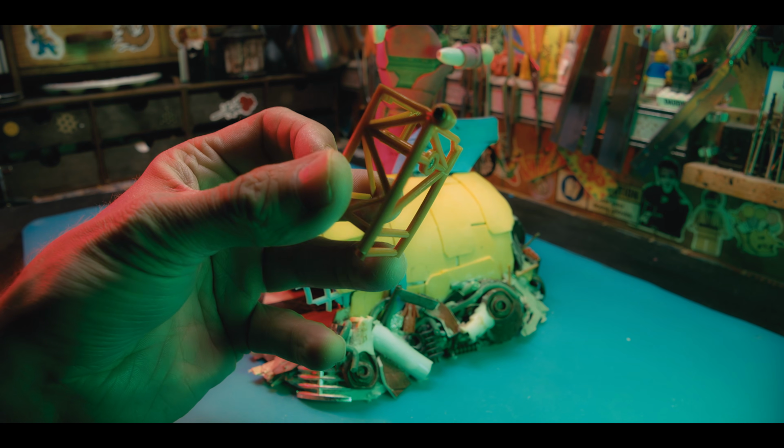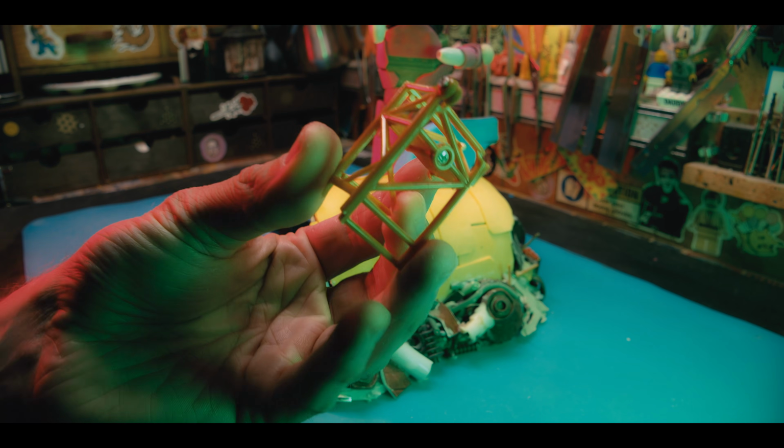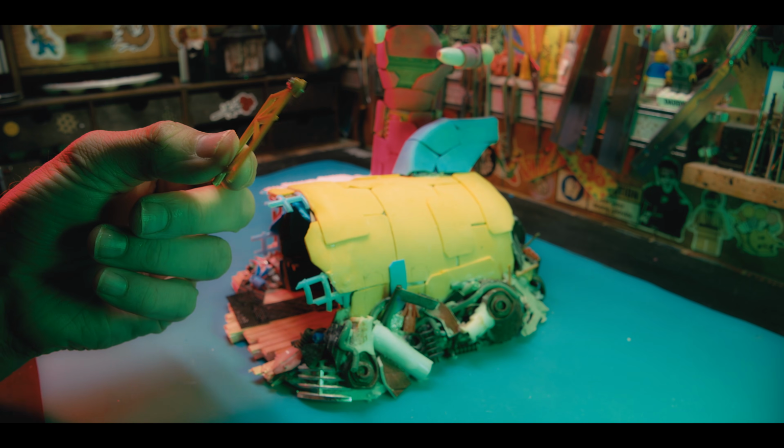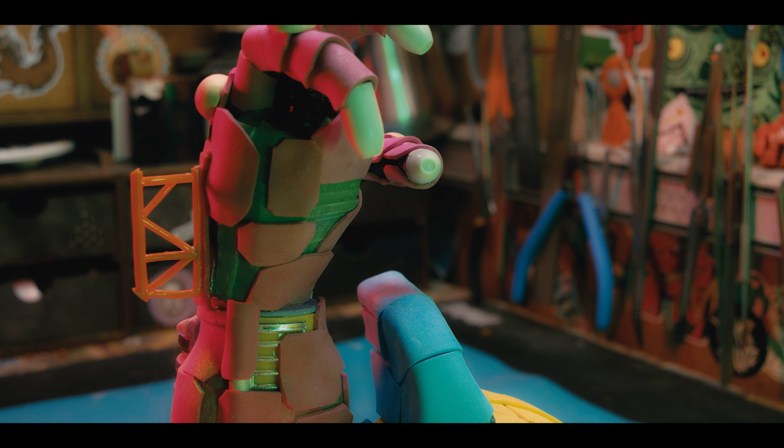Whoa, might have jumped the gun there a little bit. It's not technically a greebly. This is part of that crane. We need to put some letters on the front of our shop. We need some signage. So this is going to be a little frame to hang a little sign there.